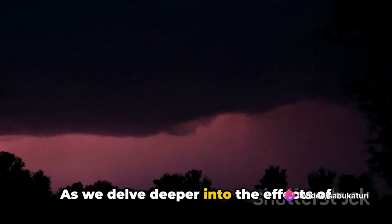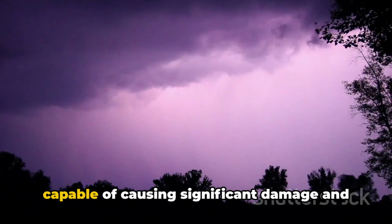As we delve deeper into the effects of lightning, it becomes clear that these electrifying spectacles are more than just a light show in the sky. They hold a massive amount of energy capable of causing significant damage and change, whether it's setting a forest ablaze or disrupting the rhythm of a human heart.